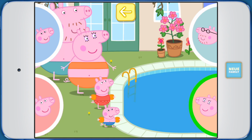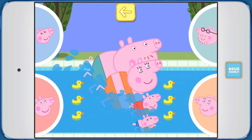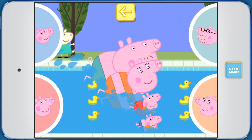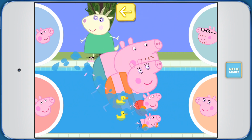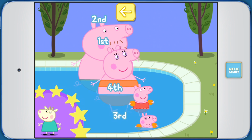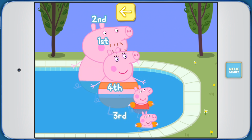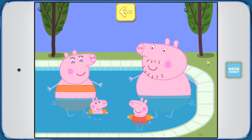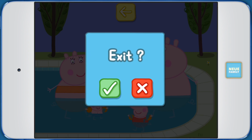Tap your character in the circle as quickly as you can to make them swim. Ready, steady, go! I'm going to win. You sure? Yep. I won. No, I won. Peppa and George. No, I won. You sure? Yeah.